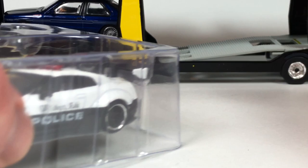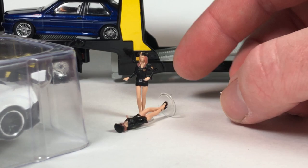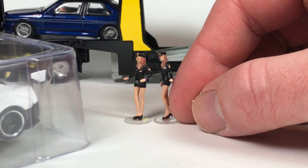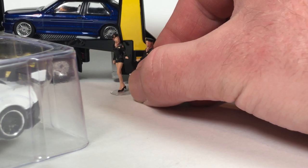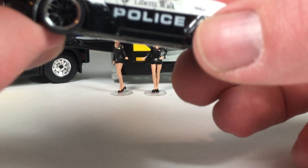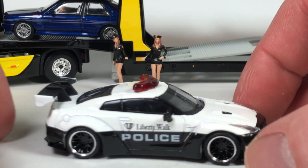We get these little figures, which are cool. I like how they have little clear bases. Probably will make it easier to make them look realistic in a photo. So there you go, some lovely ladies. We'll just put you right over here. And then of course the vehicle itself, Liberty Walk, with a police twist.